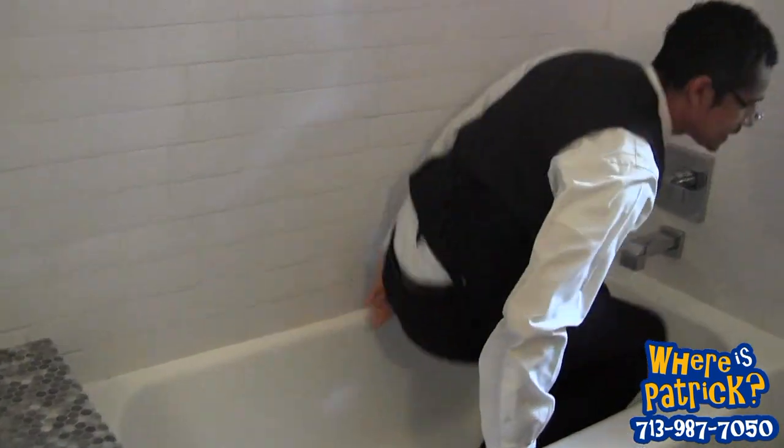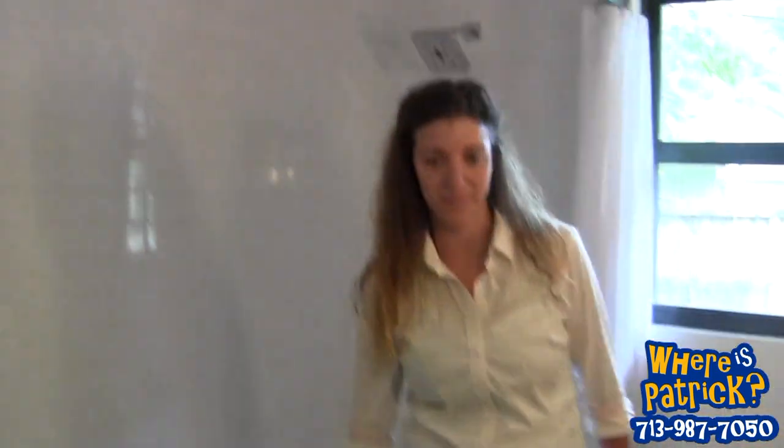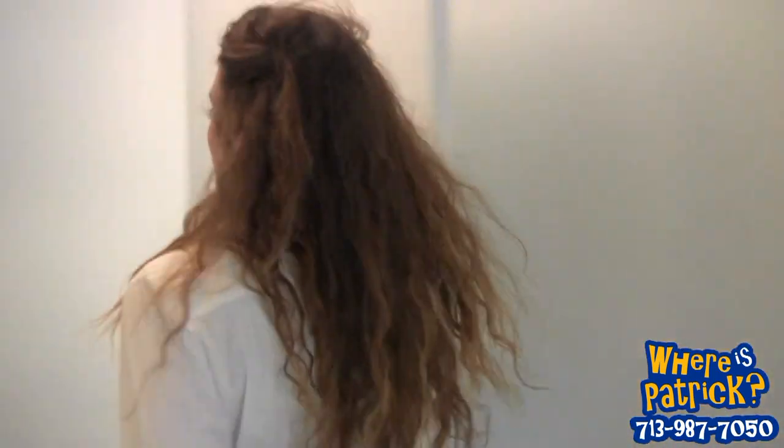Okay, the team's in. Notice all the chrome fixtures. Notice the floating vanities, guys. You're going to see that throughout the property. Very, very important. Come on, Rachel, we go. Okay, let's go this way.